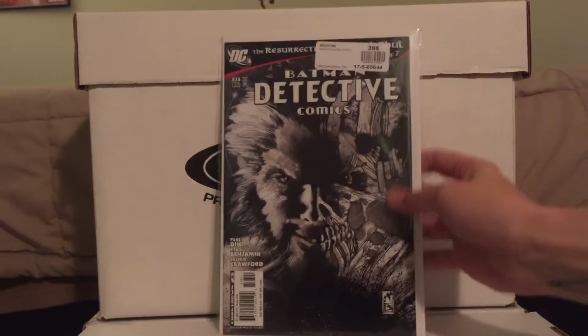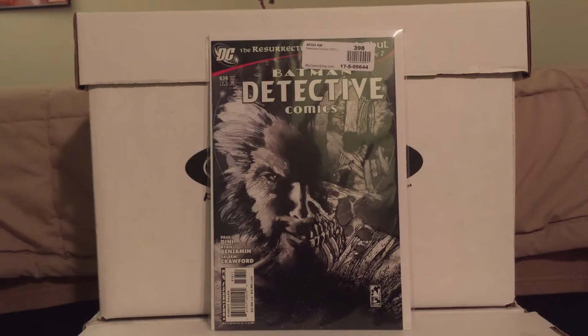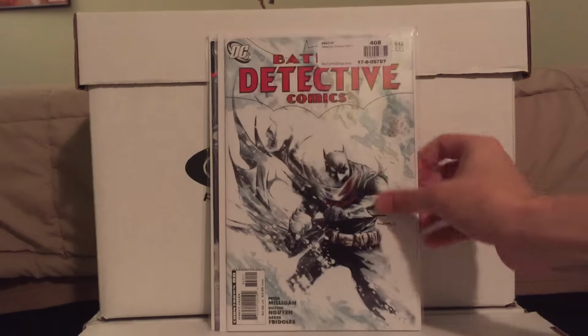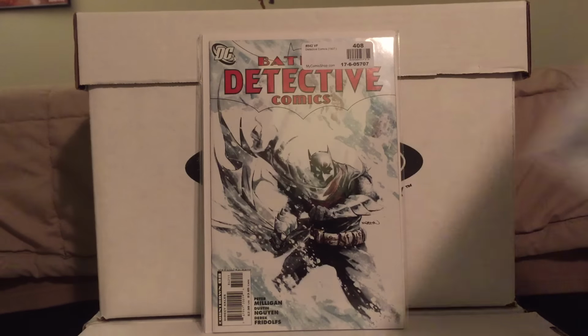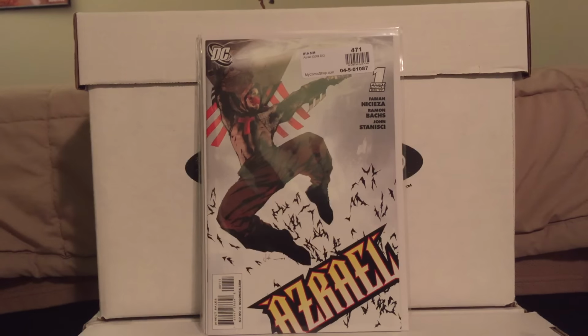Next one I got was Detective Comics 838, the first appearance of the Michael Lane Azrael's armor, the Suit of Sorrows. Talia Al Ghul gives it to Batman. And then we get Detective Comics 842. This is an issue all about the Suit of Sorrows, where it came from, what its history is, what it does to people, Batman trying to get rid of it. End of story, he ends up putting it in his Batcave on display. And then the other one I got was Azrael number 1 from that same Michael Lane Azrael. That's about it. That's all I've got.